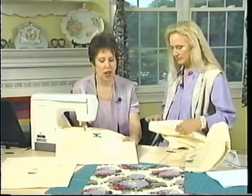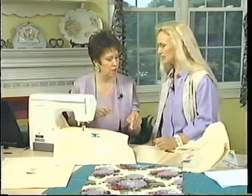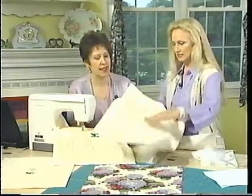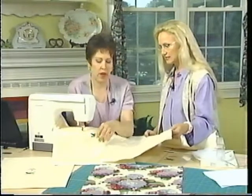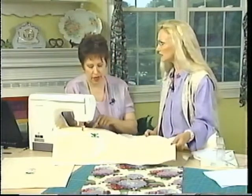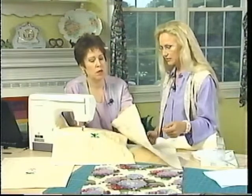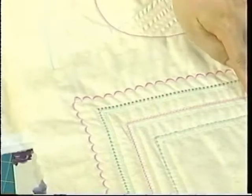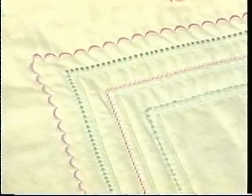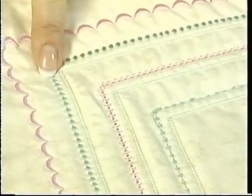Okay. Once we've reached the point where we have completed the center area, and we've actually also done some stippling in this area, we can then move on to decorative stitches. Oh boy, on the border. Yeah. Right. So what we have, we can frame our design area with a French knot stitch, a satin decorative ball stitch.